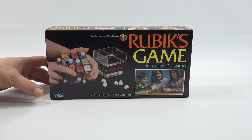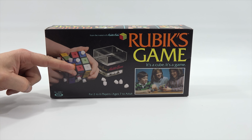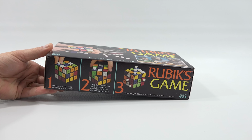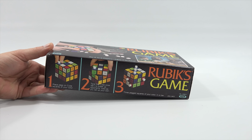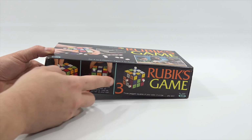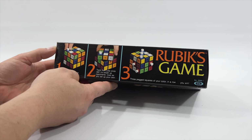For 2 to 6 players, ages 7 to adults, and you actually get this Rubik's Cube with the pegs. It says, place pegs on cubes, squares of your color. Twist a cube once 90 degrees to break up opponent's rows as you set up your own. 3 peg squares of your color in a row, you win. I see, so like this up here. That is a win. There we go. Okay, yeah, same thing, same thing.